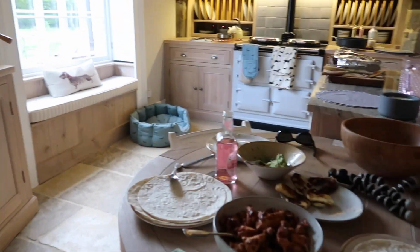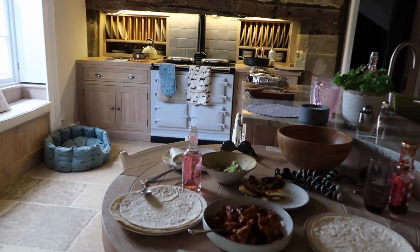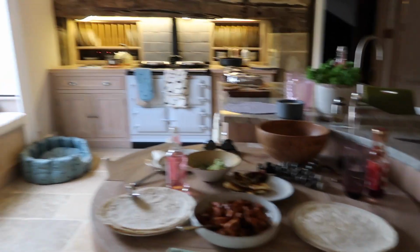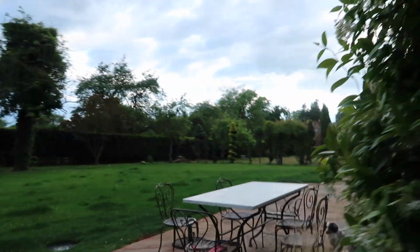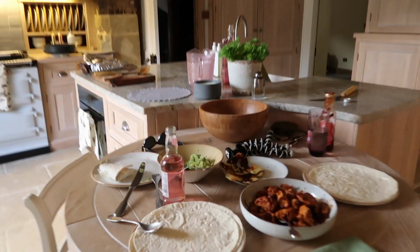As soon as Charlie and I sit down to begin eating, there's a massive clap of thunder and it is about to start, and it's just started pouring with rain, so we've had to move everything inside. Oh no. Well, it was a lovely idea.